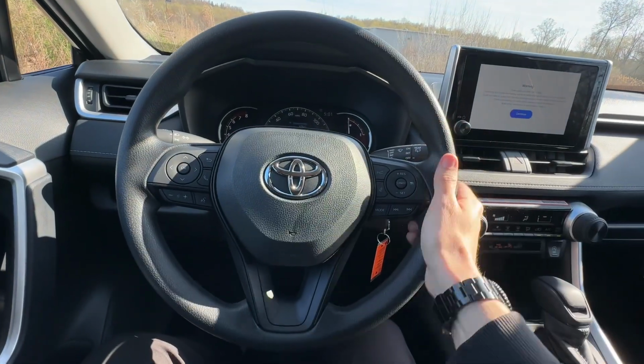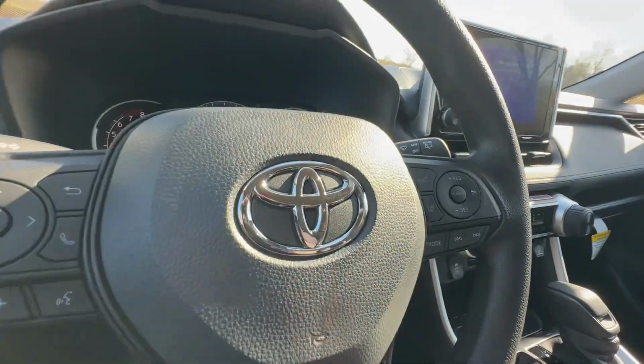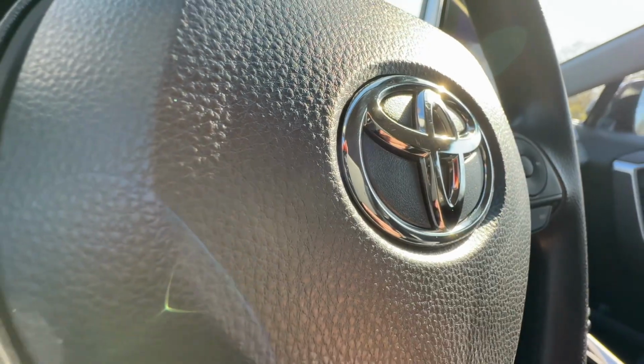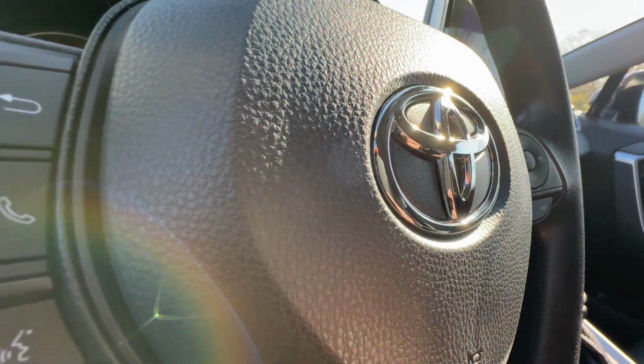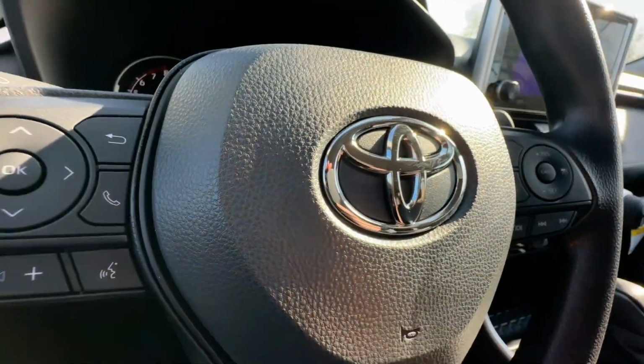Foam steering wheel, no leather wrapped, no heated, simple, easy to be on. The old school chrome emblem, the scratch magnet that catches the light. I mean, look how classic that looks. But the new sandblasted ones that they're putting in most of the Toyotas, they hide the scratches a lot better than this, but I will miss that shine that you got there.